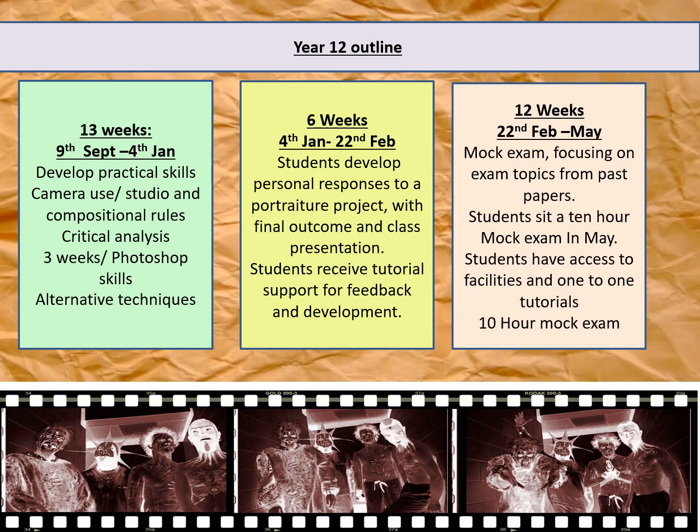You will then lead on to a 6-week project which encourages independence. You will incorporate the skills from the first aspect of the course, and then you will respond to a title of portraiture. At the end of this 6 weeks, you will present this back to the rest of the class.